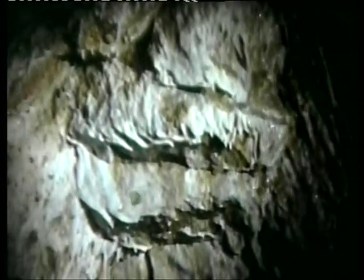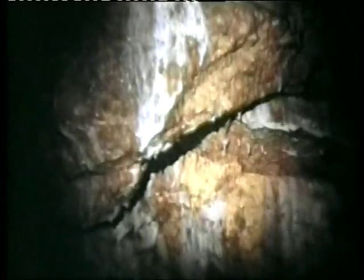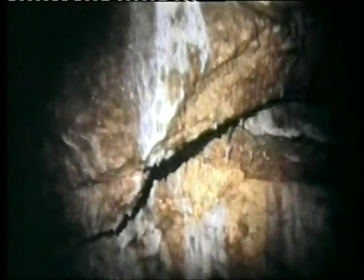Return to the surface is usually more difficult than the descent, and a party usually reaches Mendip top with a feeling of satisfaction and a thirst that is not lost until late in the evening.